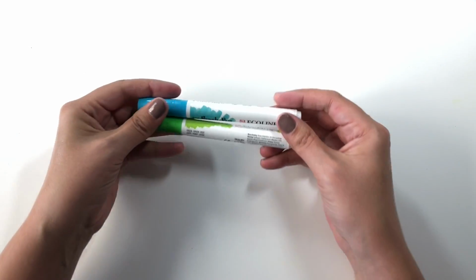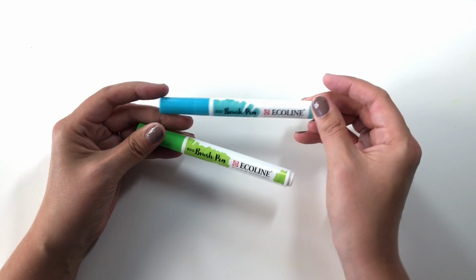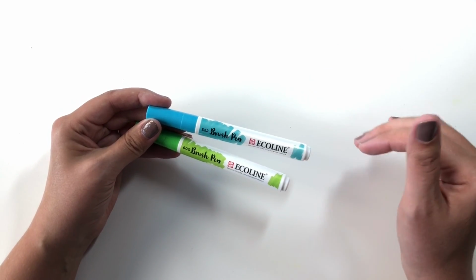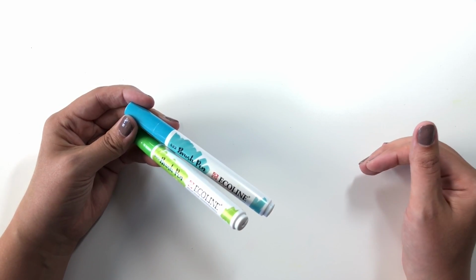And then for the third writing utensil, it's these Ecoline brush pens. Now, these have been recommended to me for quite some time now. These are the pens that have the Ecoline liquid watercolors in them. They're expensive. These are $60 for the pack of 30, and I wasn't ready to drop that money.